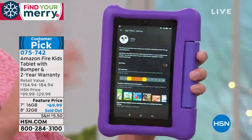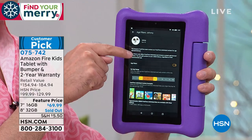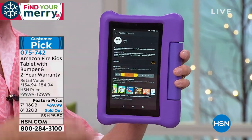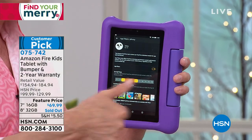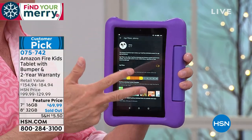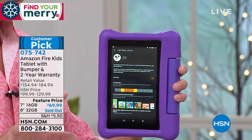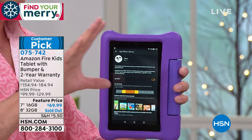Well, and the internet is the Wild West, but when they're in Free Time, unless you give them permission, they do not have unfettered access to the web. They can't go to YouTube. They can't look up videos. They can't call whoever they want. Now, you can give them unfettered access when they get older. If you're okay with that, that's fine. But until you do, that's locked away.